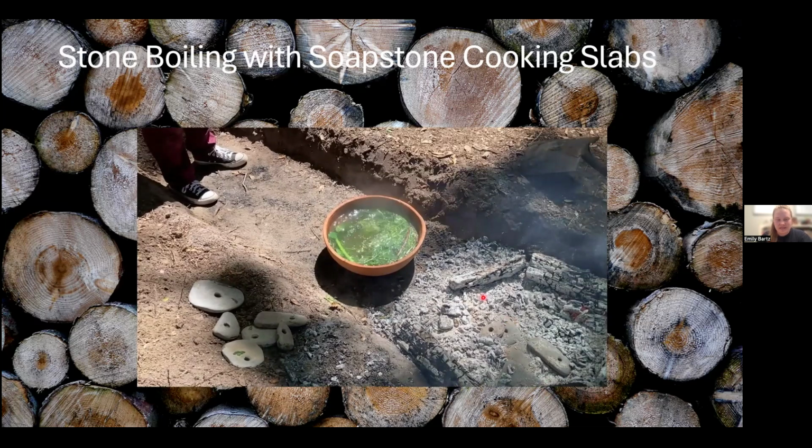So you can see the different levels of boiling there. You can get a really soft boil going, and then after you add one of these hot rocks in, you can see that really big boil going, and you can see the soapstone slabs that I was using right here on the side, and some in the fire. So I was taking them out of the fire and putting them in there.